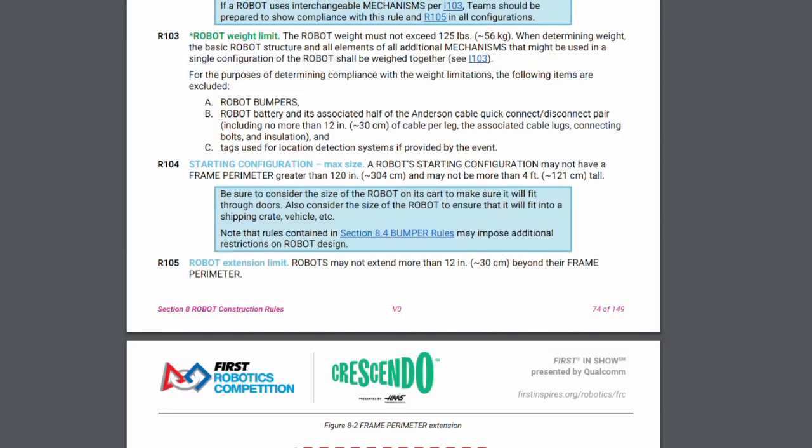R-103. Robot weight limit. The robot weight must not exceed 125 pounds when determining weight. The basic robot structure and all elements of all additional mechanisms that might be used in a single configuration of the robot shall be weighed together. See I-103. For the purposes of determining compliance with the weight limitations, the following items are excluded. A. Robot bumpers. B. Robot battery and its associated half of the Anderson cable quick connect/disconnect pair, including no more than 12 inches of cable per leg, the associated cable lugs, connecting bolts, and insulation, and C. Tags used for location detection systems if provided by the event.